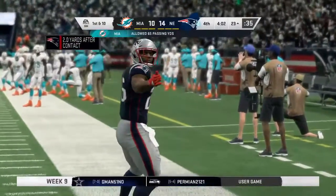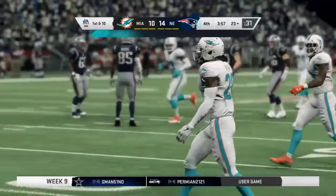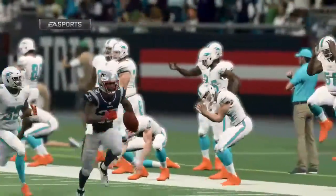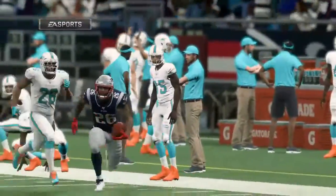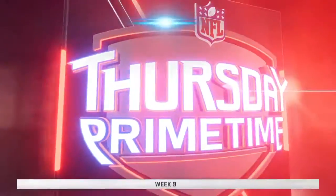A big-time run there by Sony Michel. 56 yards. He's still rumbling, isn't he? Still looking fresh in this one despite the heavy workload. But you and I both know, well-conditioned, and he did tell us that he thrives on being at his peak late in ball games.